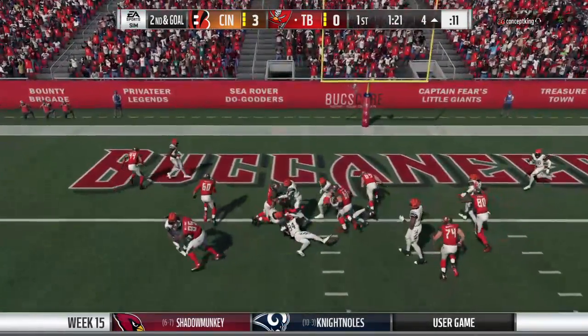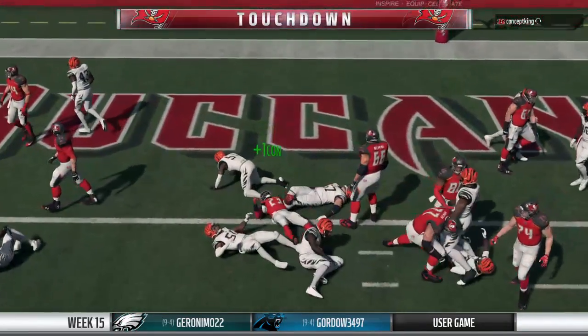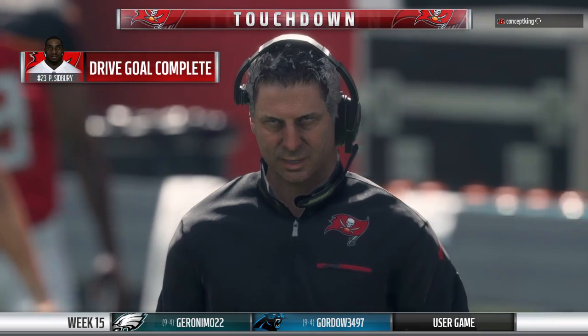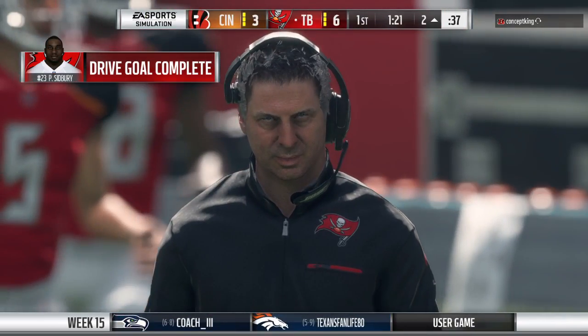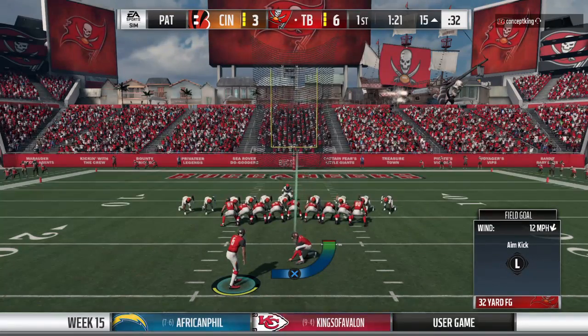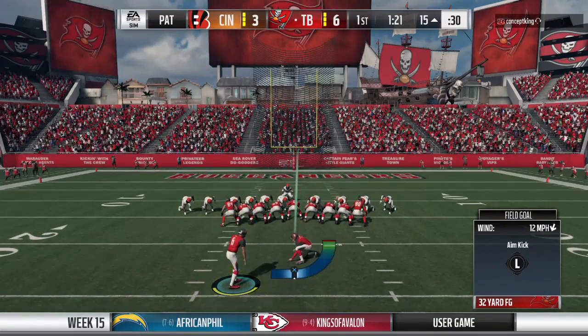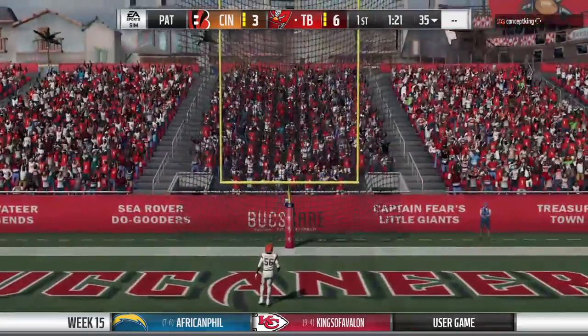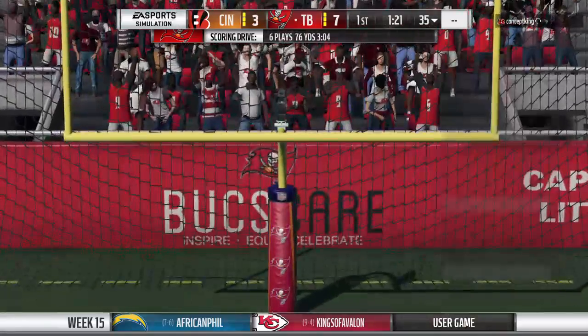Now a handoff here to his running back. And he's in. Touchdown, Buccaneers. A great play there. Touchdown number 22 on the season. And the Bucs have taken a first quarter lead. And this is up and good to make it 7-3.